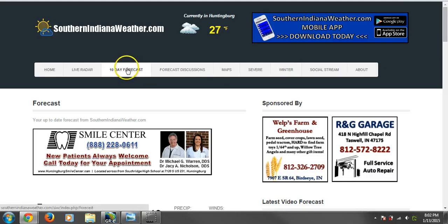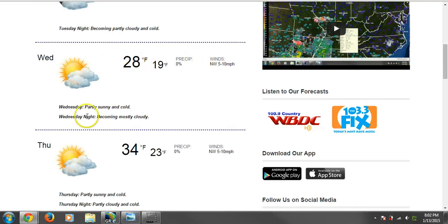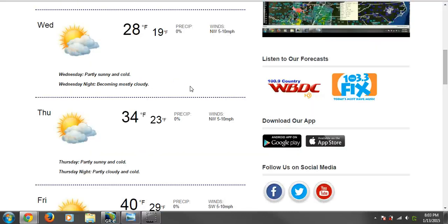You can go to southernindianaweather.com, click on 10-day forecast. Get this, a very cold night coming up, down to about 13 tonight. Only up to 28 tomorrow, partly sunny. That may be even overdoing it. It may end up being more of a mostly cloudy day. We'll just have to see how things pan out again. It's going to be pretty gloomy either way you look at it.